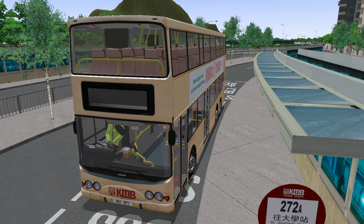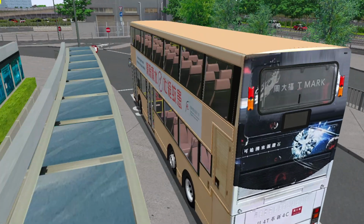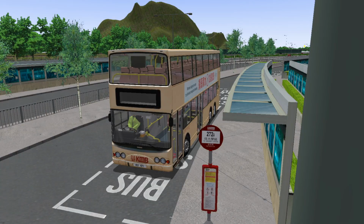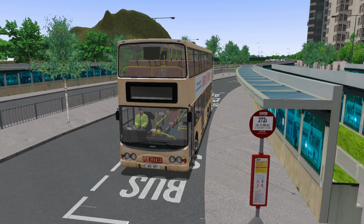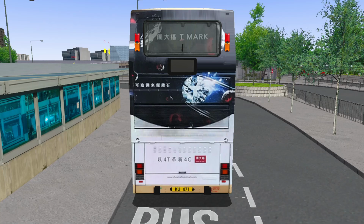I've kind of just loaded up and cracked on. But we are driving this Volgren. We're driving KU871 with its specific repaint with a back advert on this one. And we're driving this on the 272A service from here. It is Mayfair by the Sea. The starting stop is round the corner, bizarrely not here, all the way to the University Station. So the route itself leaves in about, when we bump that up, we'll leave a little bit sooner than that.